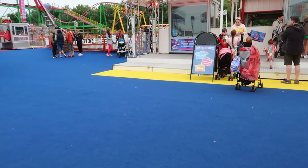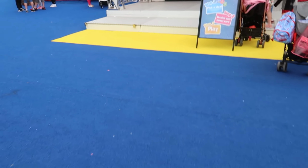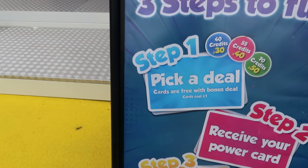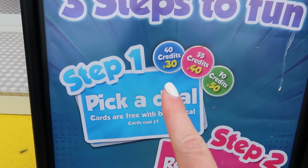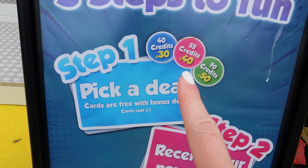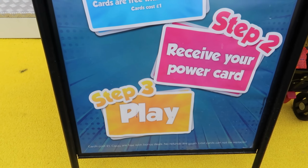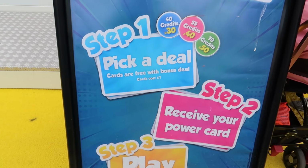So what you need to do is you first pick a deal. You can get 40 credits for 30 quid, 55 for 40, or 70 credits for 50 quid. Receive your card, and then off you go when you play. But yeah, we'll show you the billboard, show you all the prices of each individual coaster and ride now.